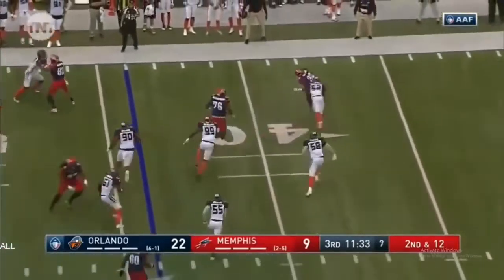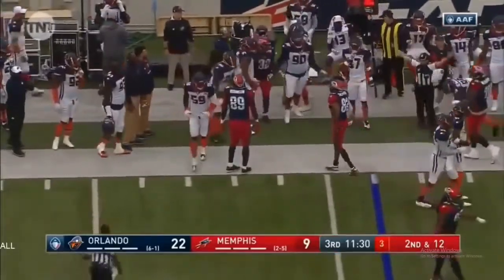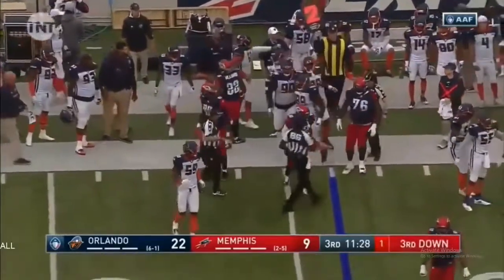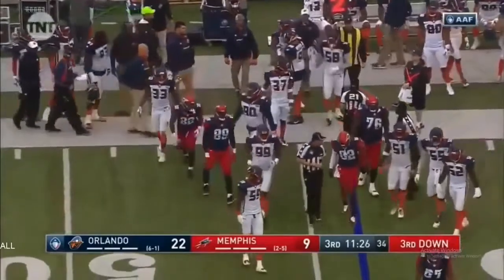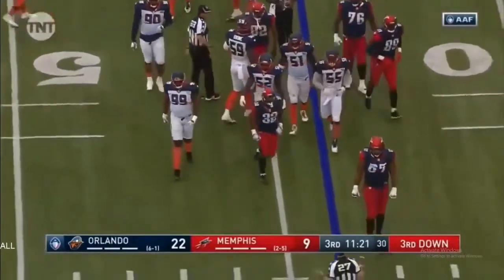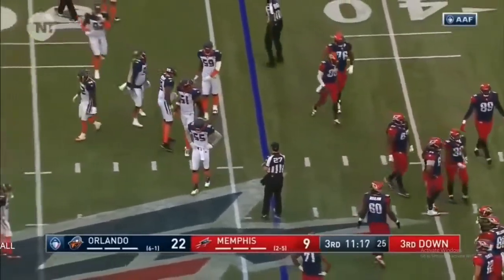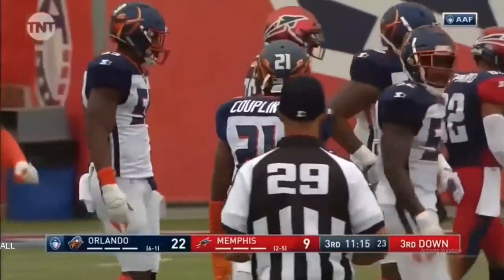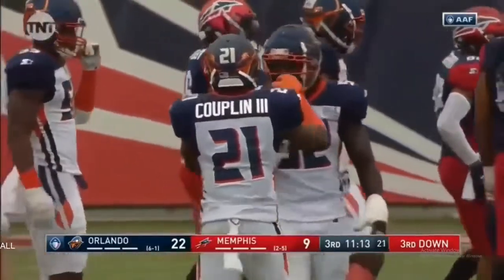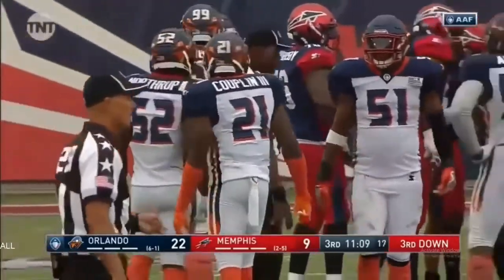Second and 12. Hilliard, Northrop. Shaking off. But he does not get back to the line of scrimmage. So you see this Orlando defense, the number one scoring defense in the league, flexing their muscles a bit. Well, you get to third and 16, it's a lot easier. Even if you can't blitz and do some of the things that these D coordinators love to do, it gives you a tremendous opportunity. You're the worst third down offense in this league against one of the better groups defensively, and they're showing you why.